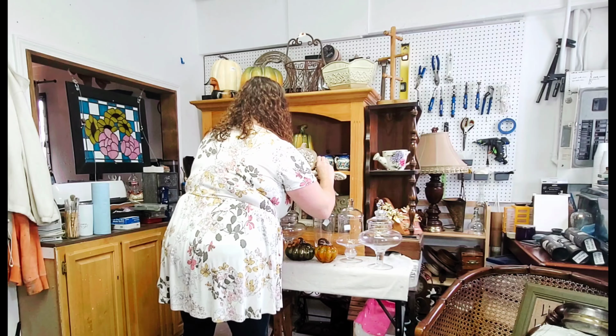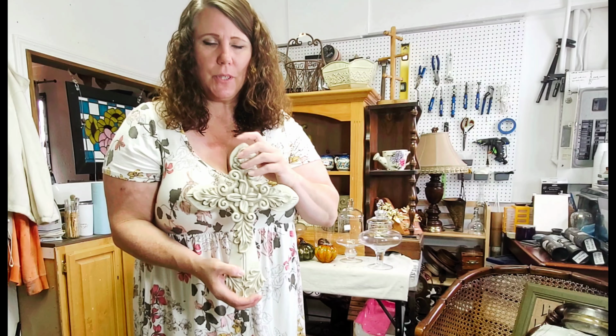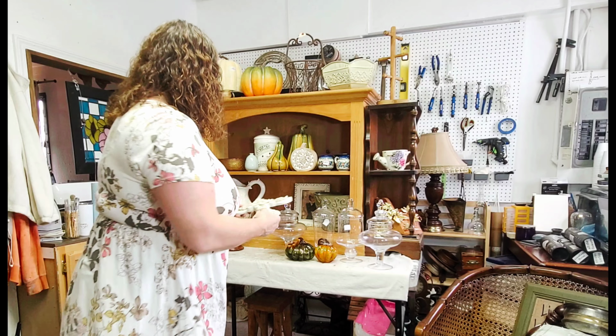Then I grabbed this cross. I just thought it was pretty with Christmas coming. It will get a paint job, something to go in my Christmas display. It originally looks like it was from Michael's or something, and it was $3.99. So I grabbed that.